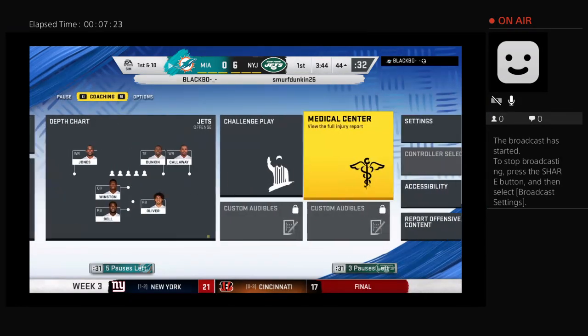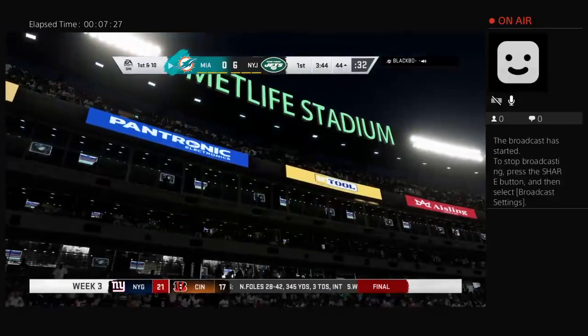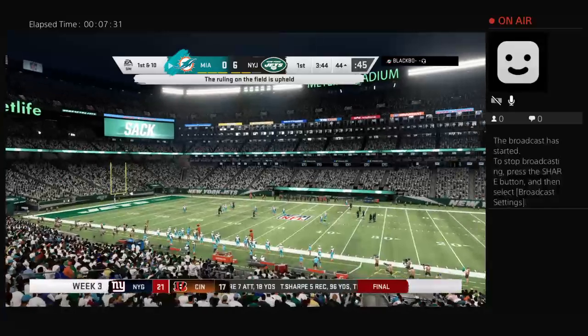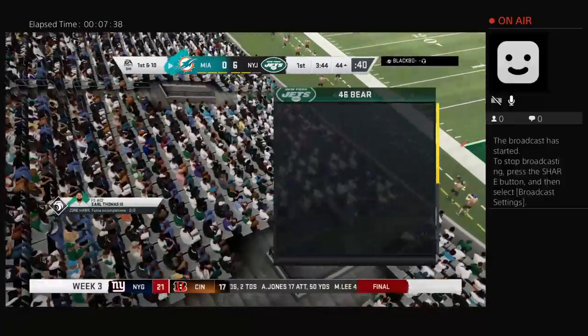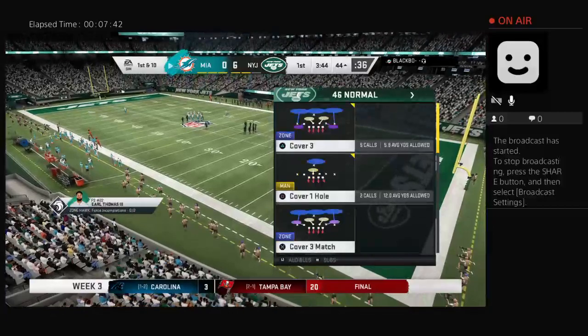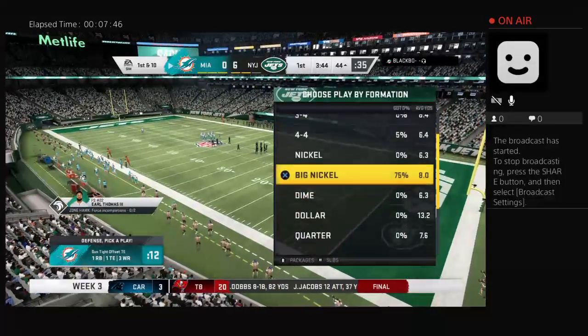Oh, I can't. So the ref takes a peek here, wants to see if the receiver had possession and both feet inbounds. If this were a college game, this would be a legal catch. It's the 2nd foot that they're looking at to make sure it gets down. You have to have 2 inbounds in the NFL. You know that's some bull crap.